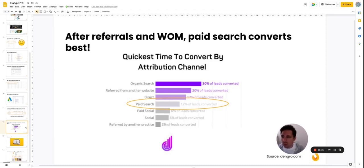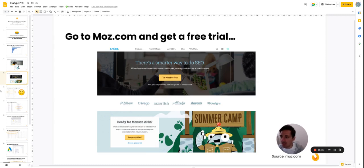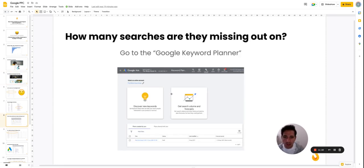Cool. I hope that was useful for you. Those tools, remember, are called moz.com. Like I said, there's a free trial there. And the other one that you want to play with is the Google Keyword Planner. If you search for that in Google, you'll find it. Then click on Get Search Volume and Forecast. You can start to play around with some of the keywords and see what you're missing out on and what you really should be working on, either from an SEO point of view or from a Google ad point of view.